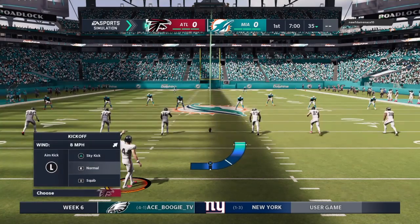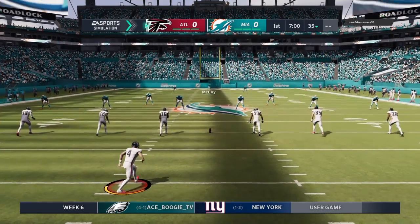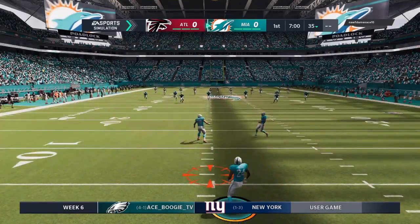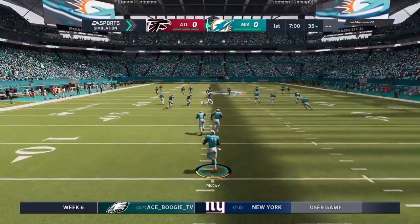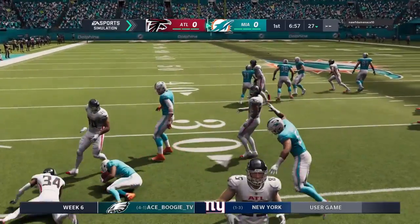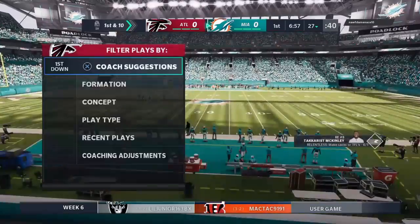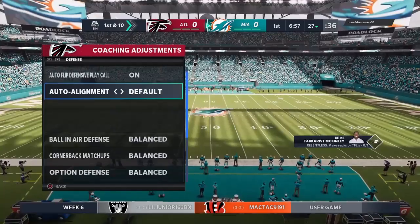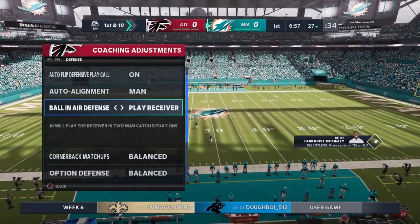Sterling Hawkrichter to kick off for the Falcons. Set to go now in Week 6 of the NFL season, and we are underway on EA Sports. From the 6. And they'll get him down inside the 30 at the 27. The Dolphins take over 1st and 10 at their own 27-yard line.